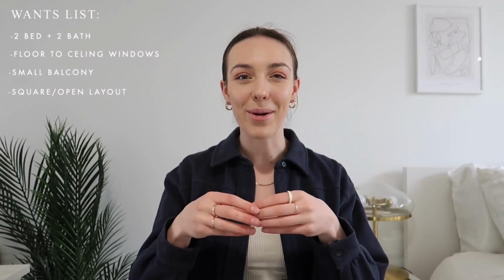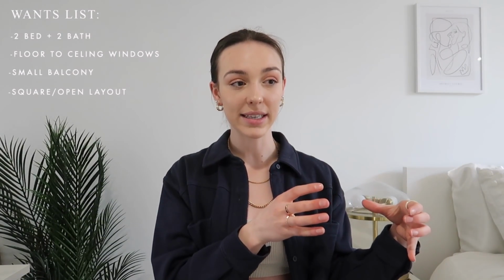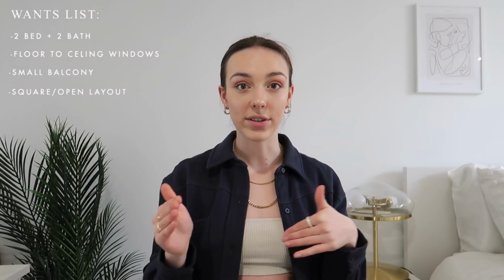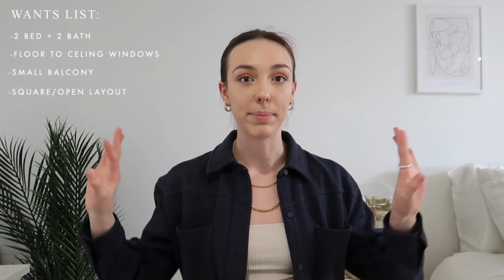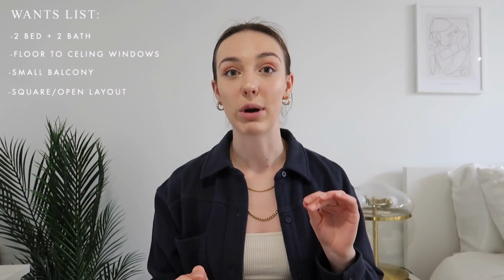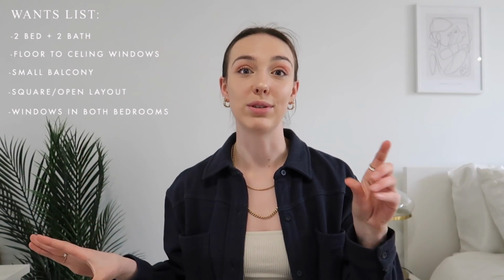Another major thing for me was the layout. I didn't want one of those long skinny apartments where the kitchen was on the side and then you walk down into the living space. I really wanted it to be more open concept, more of a box square situation, so that you have the kitchen at the back and then obviously the living room out and bedrooms on either sides of the apartment. That wasn't necessary, but it was nice because typically more often that meant that there would be windows in both bedrooms, which was also a must.